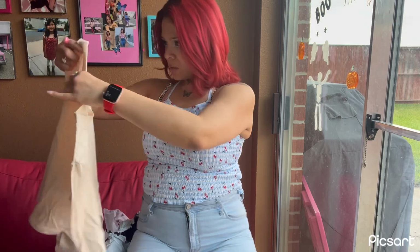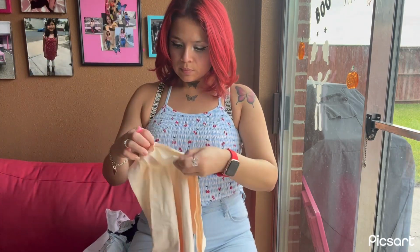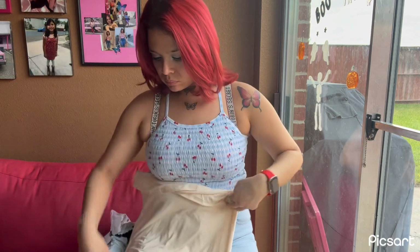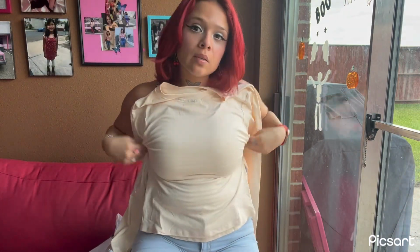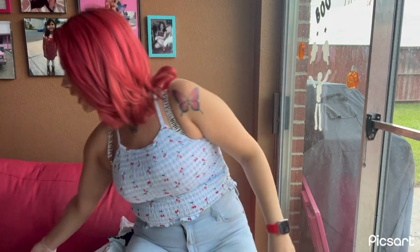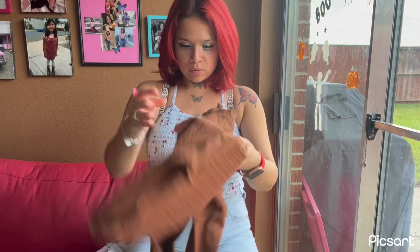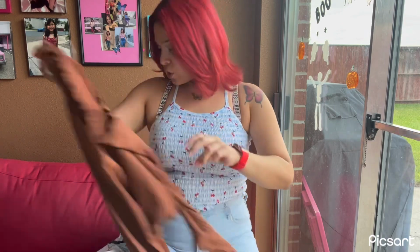I also got this top. What size did I get this one? Large as well. It's just a simple long sleeve, you know. It's cute, simple but cute. I think it'll look cuter on. Let me make sure this one's large, because this one looks kind of small for a large. Let me see. Looks large.